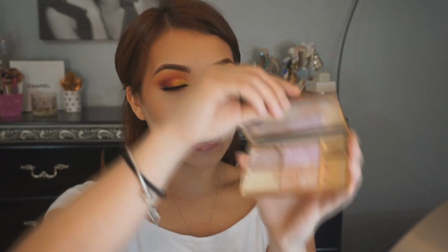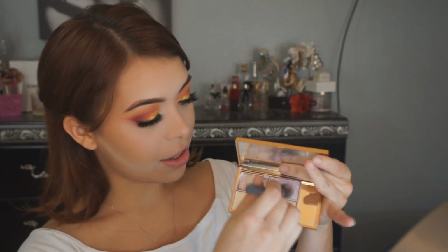Next, I'm going to take my Sleek Makeup Solstice Highlighting Palette. This is my favorite palette for highlighting. If you want to glow like a disco ball, get this, boy. So good, it's amazing. What I'm going to do is spray my brush with MAC Fix Plus, and I'm just going to mix all these shades together. That's when you get the prettiest glow.